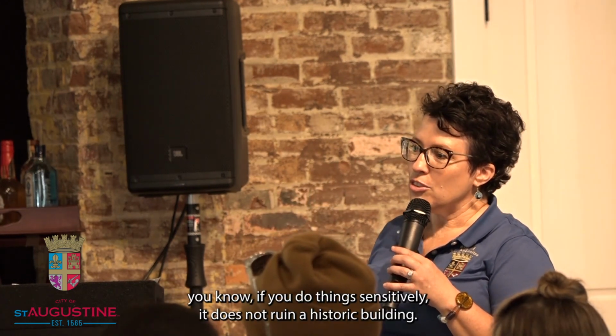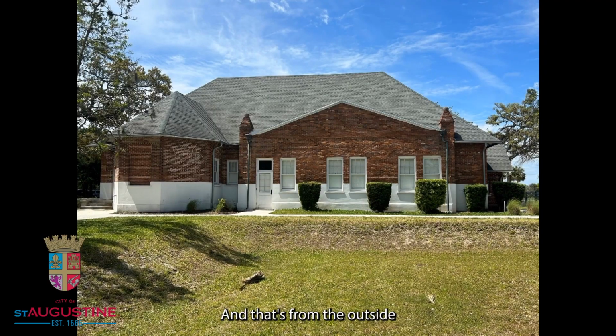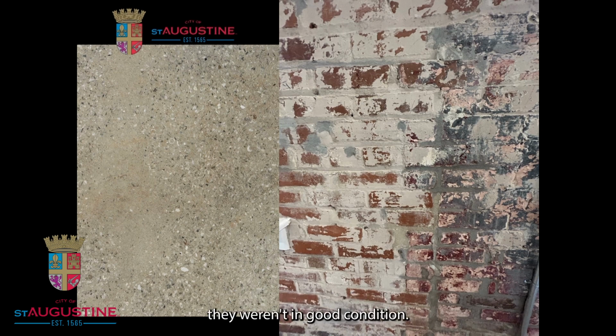So if you do things sensitively, it does not ruin a historic building. And that's from the outside when you look at it from San Marco Avenue. And I just projected the floors. They had done some research because I think they were covered with many layers. And they actually realized they were terrazzo floors, but they weren't in good condition and it would be very costly. Terrazzo is a wonderful material, but very expensive.